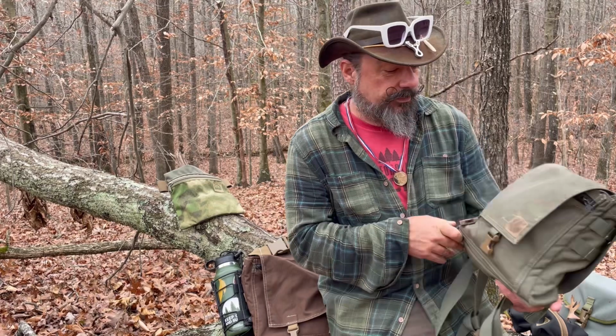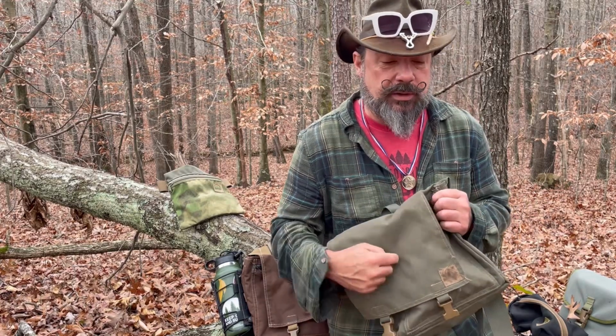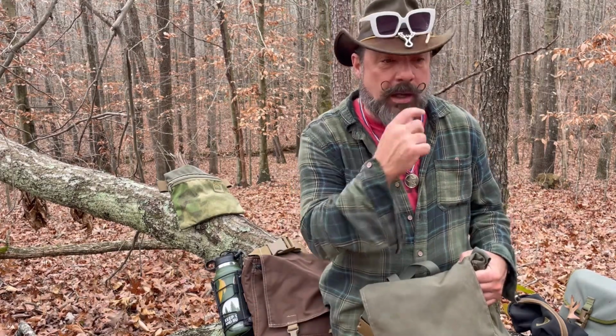This bag was it. I fell in love with it. And like I said, I carry this bag every day to work, around the world. I've traveled a lot with this bag. So, all right, now I got 2 haversacks. Okay, that's cool. So after the camp out, I get home.